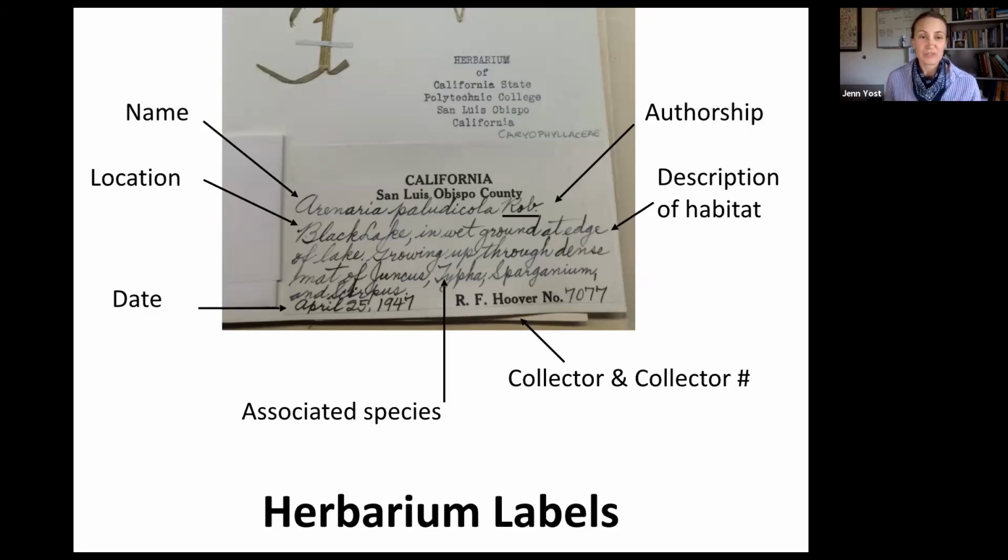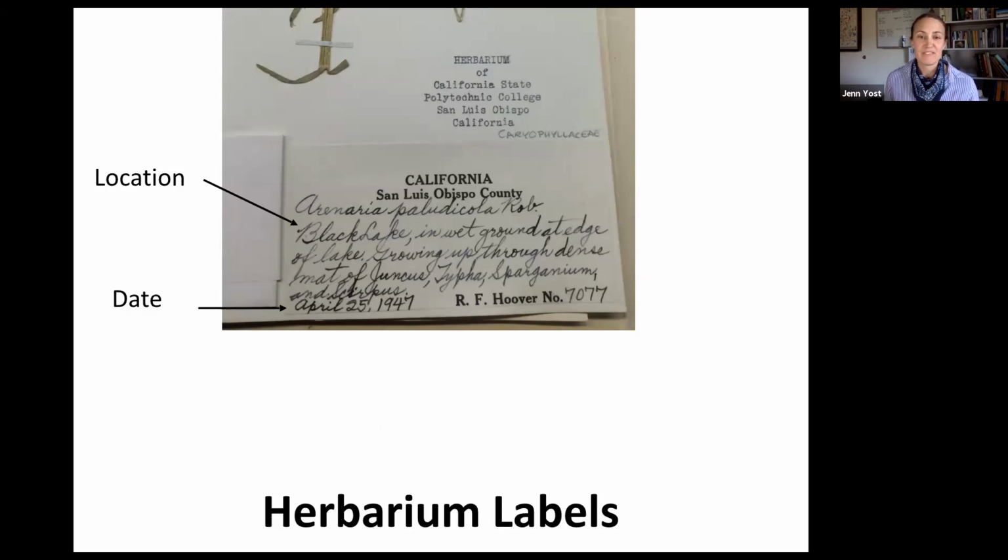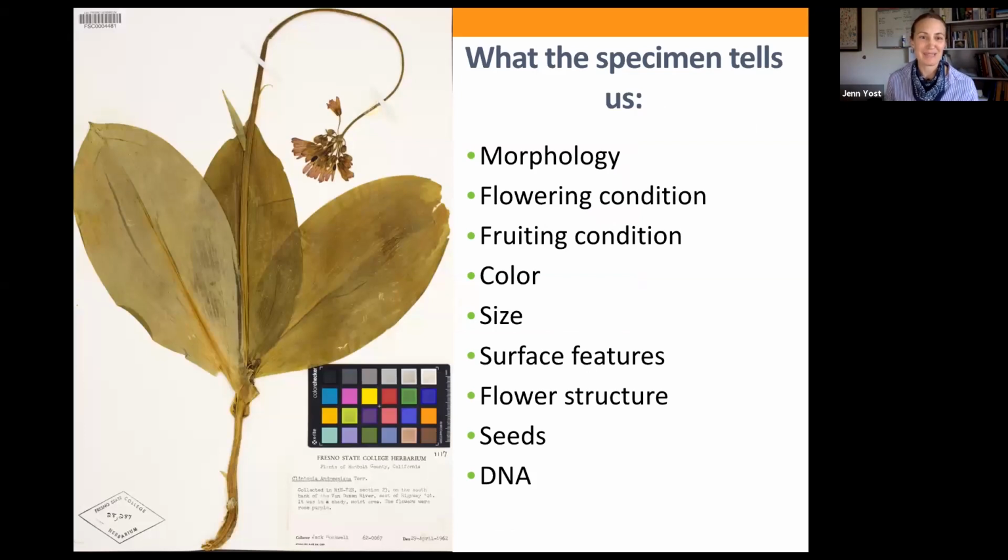And that information is wonderful, but really the only two bits of information that are important are the date and location. Everything else can be reinvestigated later. If we have the date and the location, this specimen is valuable for research because the specimen tells us many, many things. So from looking at the specimen, you can learn almost everything you could learn from looking at a live plant. First, you can look at its morphology.